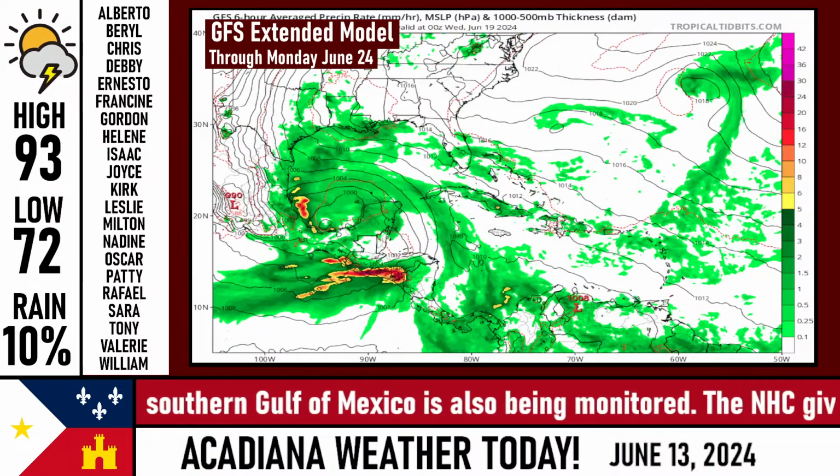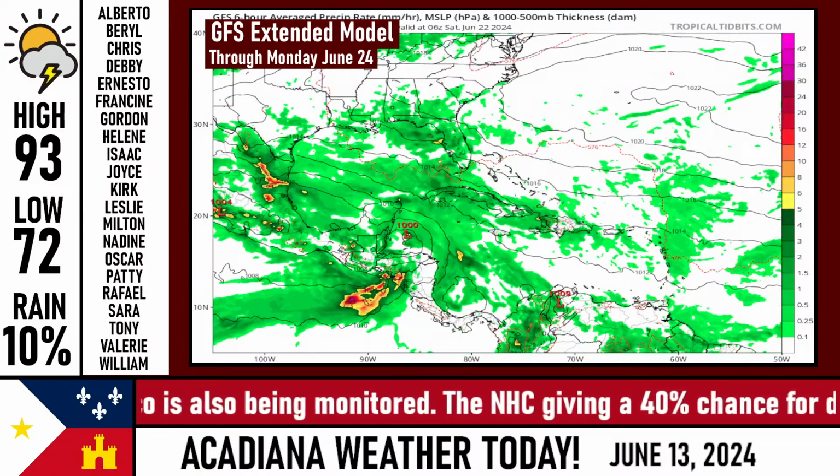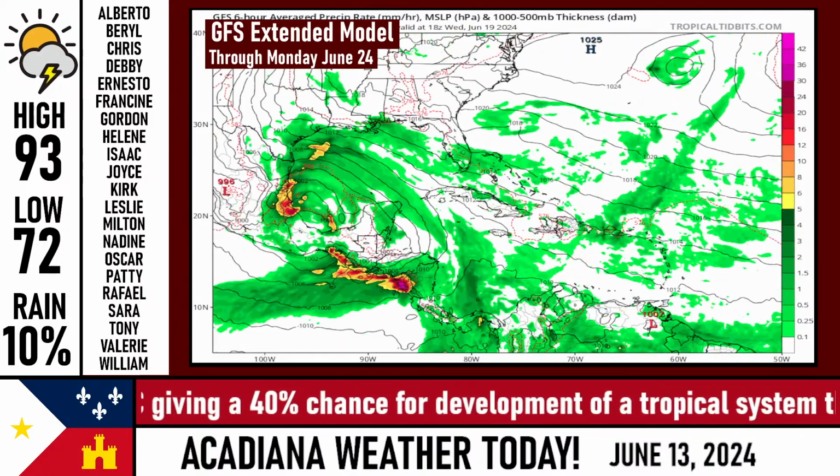And I will tell you, I just looked at the latest Euro model that came down early this morning that goes out this far, and believe it or not, it also has a low pressure area in the middle part of the Gulf of Mexico.